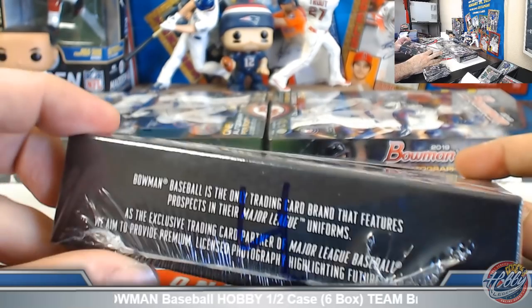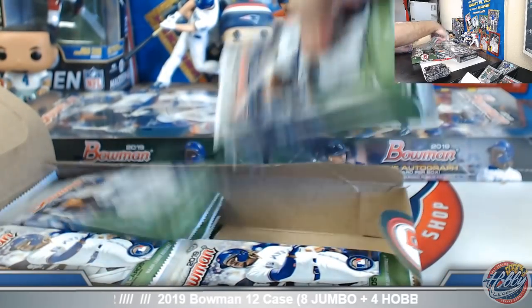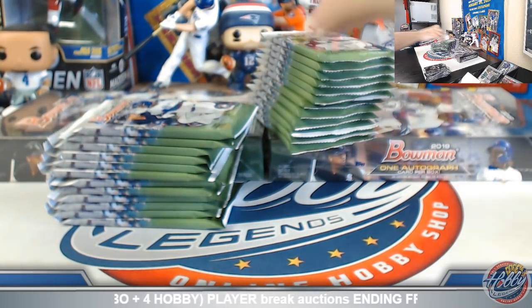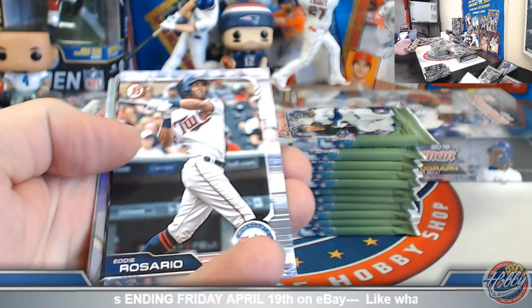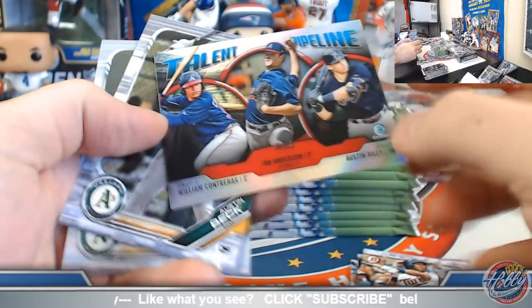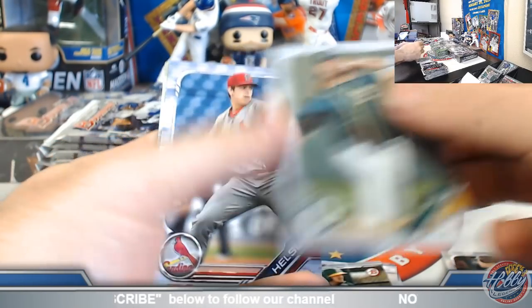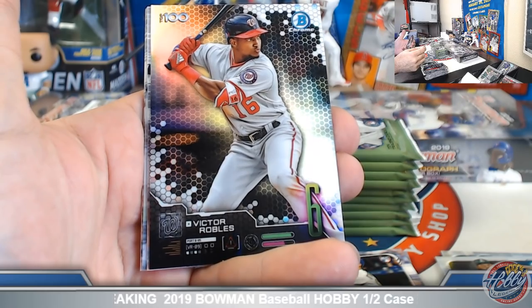Box number 4. Ooh, lucky number 4 from the case, too. The universe works in mysterious ways. All right, let's see if there's something good for somebody here. Pipeline, Atlanta Braves. Victor Robles, top 100.